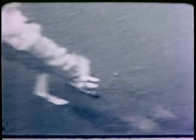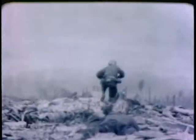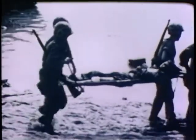Now we really hit the Japanese Navy. In the Coral Sea in May 1942, at Midway in the following June. The Japanese came to Midway with four carriers. We sank all four. This helped to ensure our successful landing on Guadalcanal in August. It was never easy.